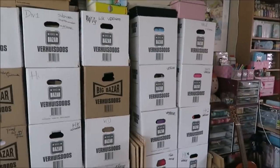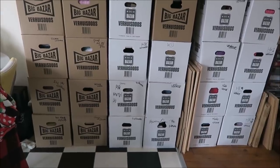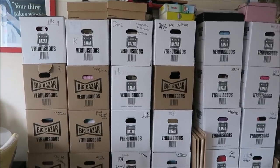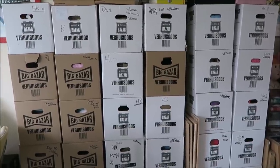And here is the wall of boxes again. I need to sort this out. And guys, when this is finished, I think I might have another wall of boxes. In the attic, upstairs in my daughter's room, and also at Tim's house. Yeah, I need to get started. Oh boy, those are a lot of boxes.